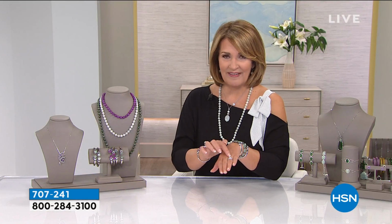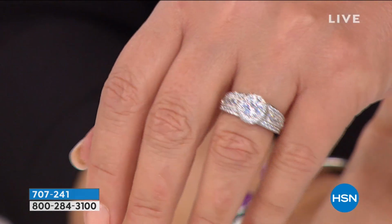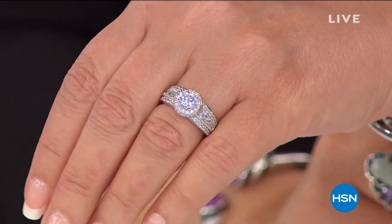Also, if you're noticing that sparkle on my finger, that is one of my favorite picks of the show. This is inspired by a multi-$1,000 diamond ring that I absolutely fell in love with.